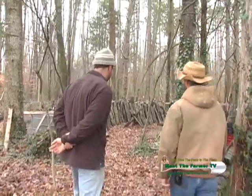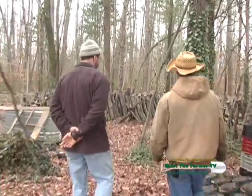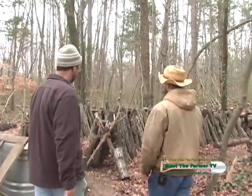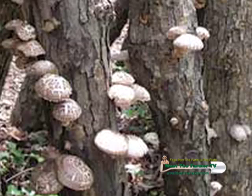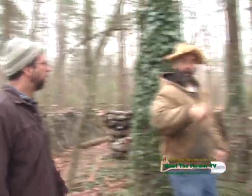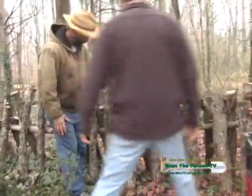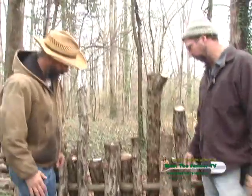I'll show you some of what's going on here, and there's not a whole lot right now in the wintertime. Primarily, they're shiitake logs that you see standing up here, and you'll see a few mushrooms over here that haven't been harvested. Oh, good. So these logs, is this where you got stuff this morning that we were looking at? Yes. So basically, shiitake is grown on oak logs.